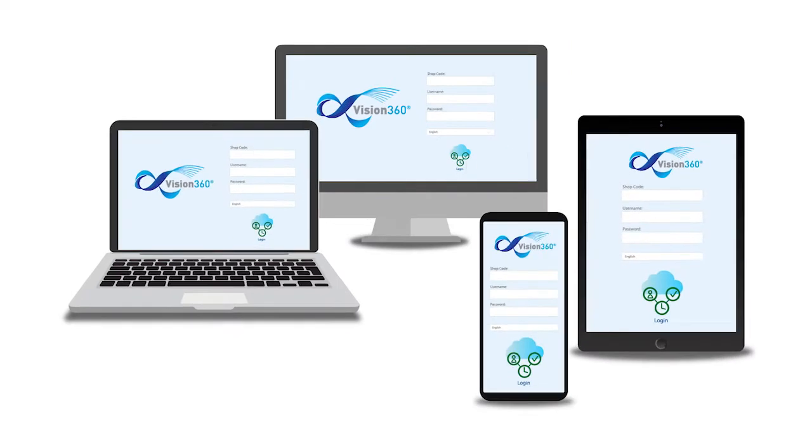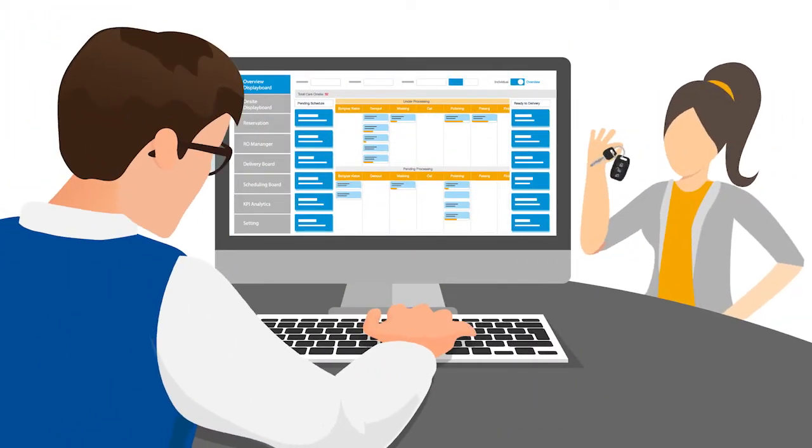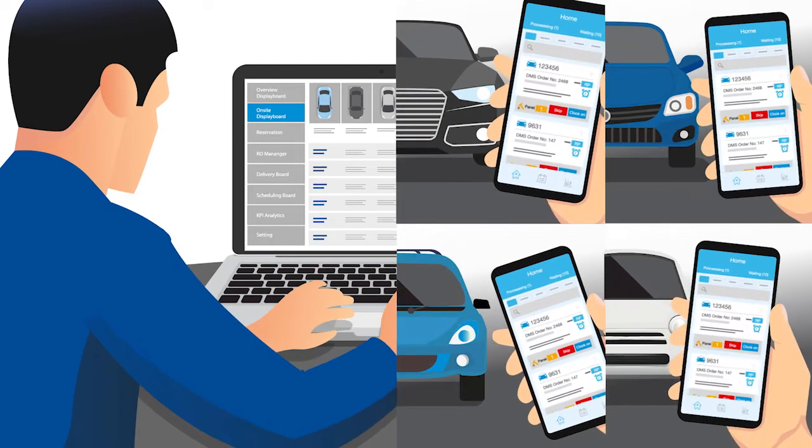Connect to Workflow Manager from a variety of devices. The software provides instant feedback on repair time estimation so that everyone in your shop can work together as a team to satisfy your customers' expectations.